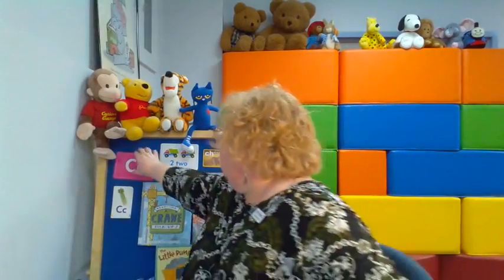So now let's get to our story time activity. We are going to start out with our alphabet. So today's theme is construction, and construction starts with this letter. Do you know what this letter is? It's letter C. Let's make a letter C in the air.